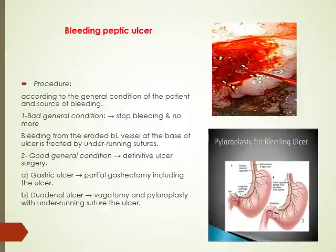How can we treat bleeding peptic ulcer surgically? According to the general condition of the patient and source of bleeding. First, in case of bad general condition, we would stop bleeding and no more. Like bleeding from the eroded blood vessel at the base of ulcer is treated by underrunning suture.